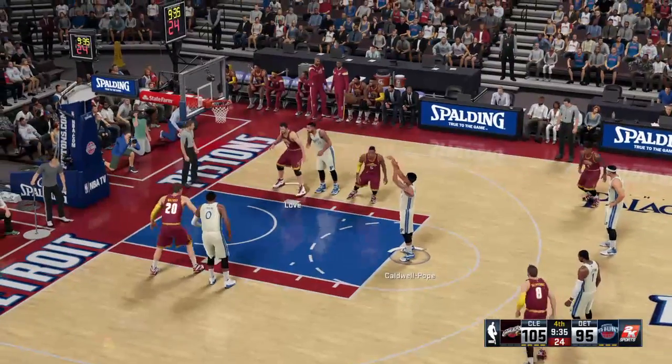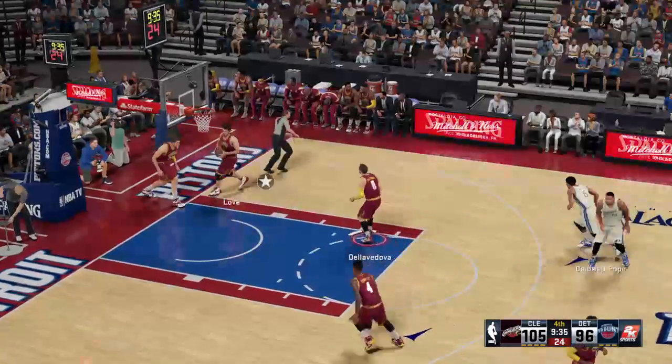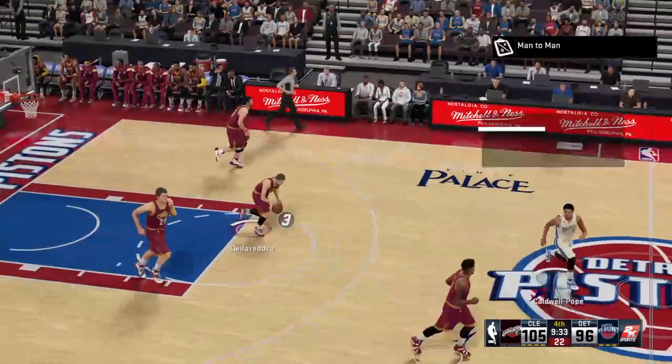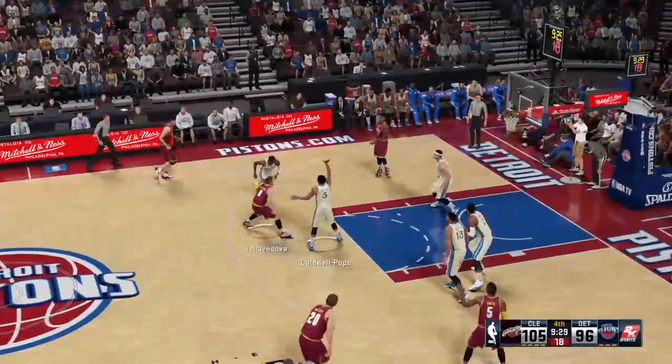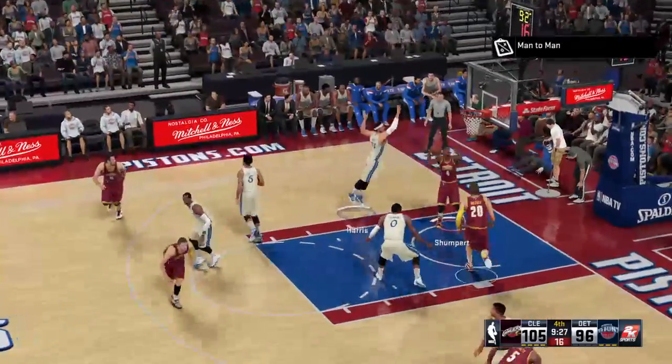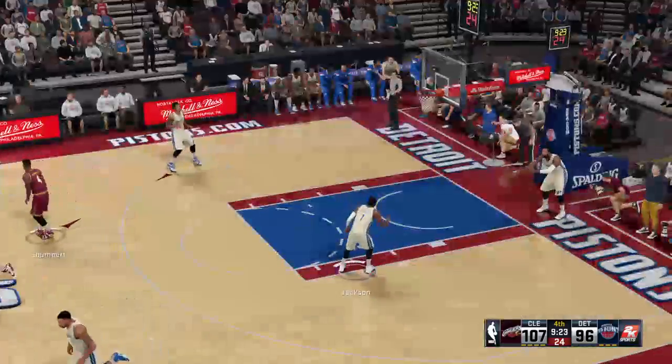J.R. Smith picks one up. What do you guys think so far about the offensive approach for the Cavaliers? From mid-range, it's been a very nice game for them. I mean, they've been finding the bottom of the net a lot. Yeah, but also, they haven't missed a beat in terms of their fast break game. That's been equally as effective all night long.